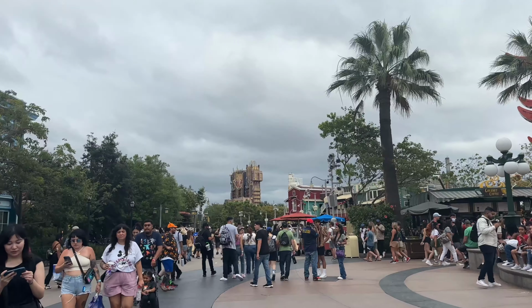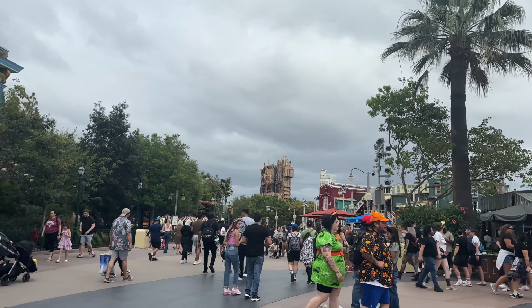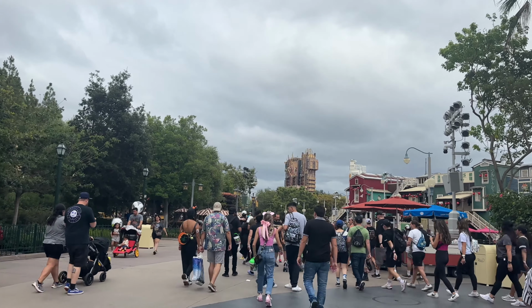So Guardians, which you see right there, is now Monsters After Dark. It literally started 22 minutes ago and it's 25 minutes, so how can we not?